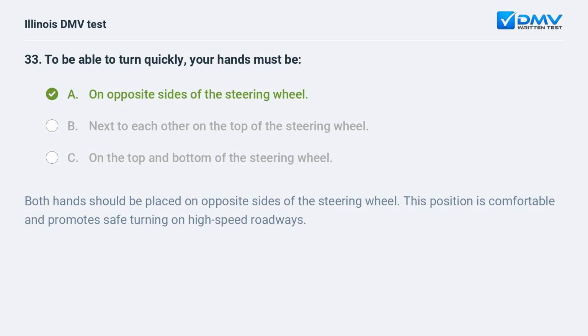Both hands should be placed on opposite sides of the steering wheel. This position is comfortable and promotes safe turning on high-speed roadways.